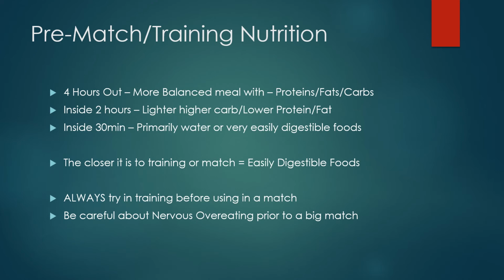So making sure that you eat a meal around 4 hours out from the match to give your body time to digest is important, but it's also very important not to eat too close to the match. And then one other note is always try to make sure that anything you're changing, you change in training first before going into the match.